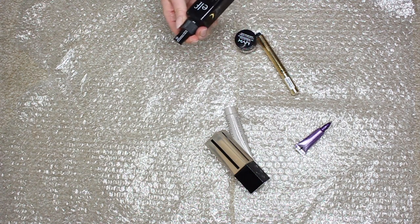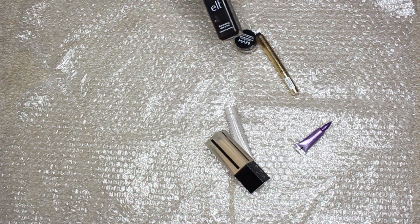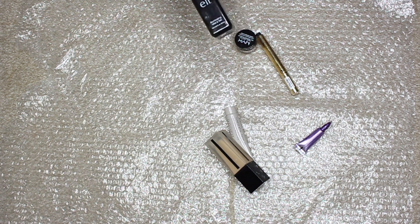And the e.l.f. Illuminating Mist and Set. I love this. It makes my skin look absolutely beautiful and I use it when I'm on flights as well. It's so good, super affordable, and I'm going to keep it.